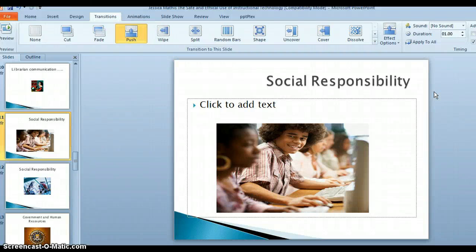The next article that we will be discussing in my presentation on the safe and ethical use of technology is Stephanie L. Moore's article on the social responsibility of a profession and analysis of faculty perception and social responsibility factors and integration into graduate programs and educational technology performance.